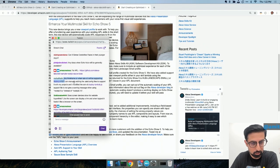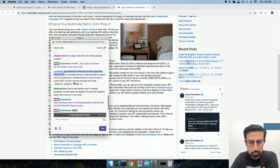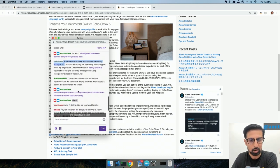Do screen devices allow for website hyperlinks? Like the screen can display a link, and when tapped, it loads it like a browser on the screen. Unfortunately, it does not, Solid Snake. The only way that you can send some information, and even then it would not be a link, is that you can send some text onto the Alexa app. Yeah, but you can't show website hyperlinks on screen. I can totally see the use case for that, but no.